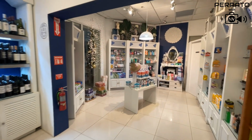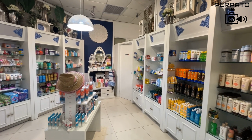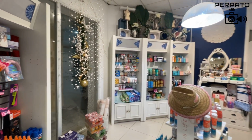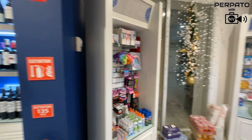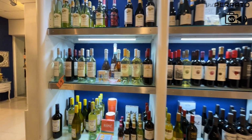And then, of course, they do have all the suntan lotions and creams and different things that you might need. I'll just quickly show you around the store.